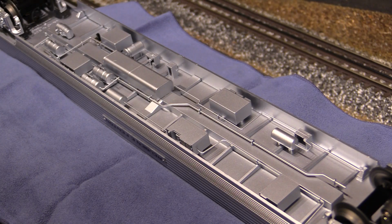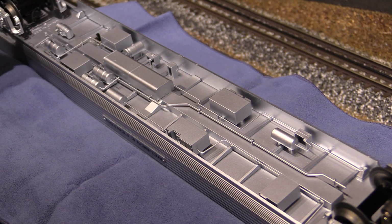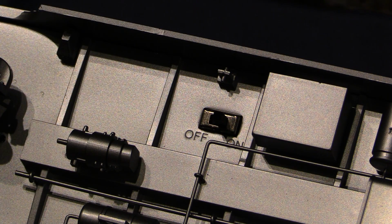So, moving on, here is the middle section of the car, and as you can see, there's lots of underframe detailing going on here. And then right over here, there's a switch that allows you to turn the LED lighting in the car on or off as you desire.